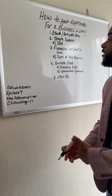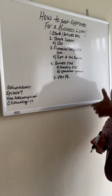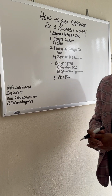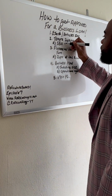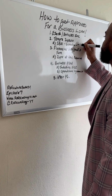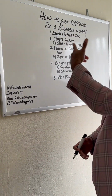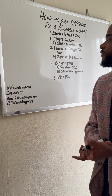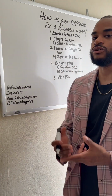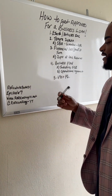So there you have it. The very first step, you want to collect your EIN number and your articles of incorporation. You want to be in business for about 2 years plus before you go for this application process. Now, if you do need under 2 years, you do have the SBA for 6 months to a year if you're looking to get funding sooner, but they are still going to require a lot of these documents: the profit and loss form, 2 years of your tax returns, business plan with your industry size, your operating agreement with all the parties and owners, and then finally, a personal guarantor of 690 or plus.